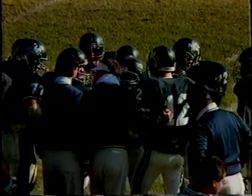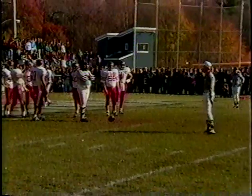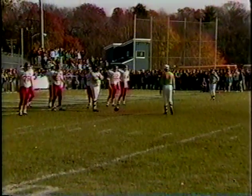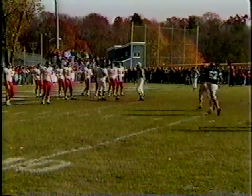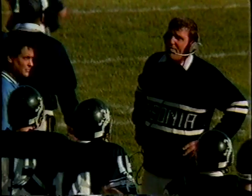12-0 with 1:25 remaining. And Coach Craig Peters has just left his huddle, and he's telling his kids to settle down. Remember, in the last game we had with Naugatuck against Seymour, the Greyhounds were down in that football game 20 points, so the Greyhounds have the capability to come back.